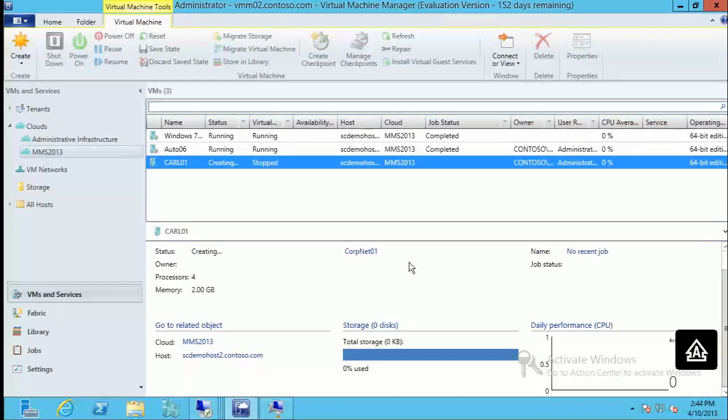Oh, there we go. All right, so we can prove the fact that it's actually spinning up the virtual machine. That's cool. It's kicking off the process right now. So we'll give that a little bit of time. It takes, I think, we tested about 9 or 10 minutes to create a virtual machine in our environment.